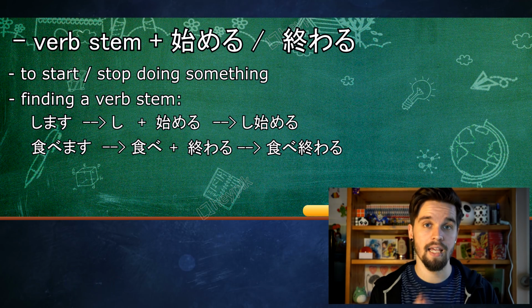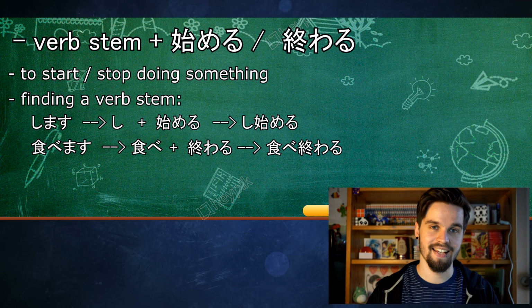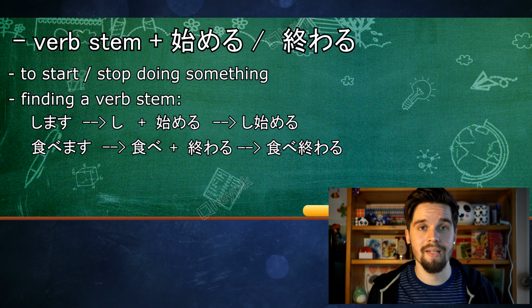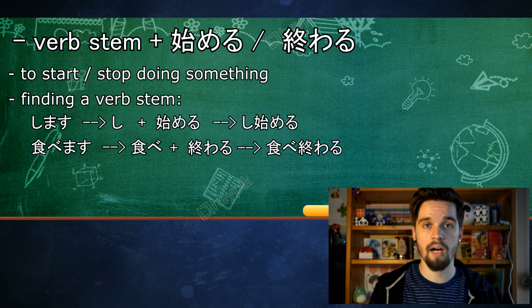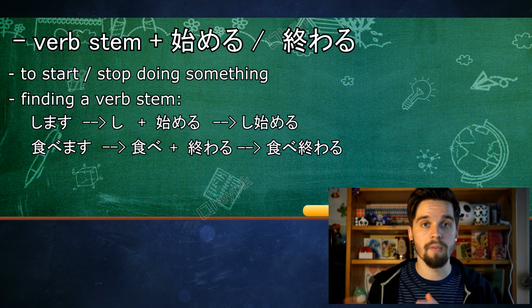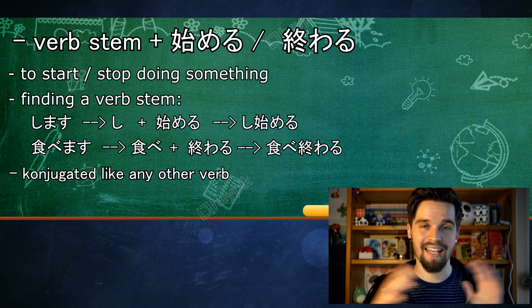You can use this in past form, negative form, and all the other stuff. So if I just say し終わった, it's the informal past form for 終わる. So it just means stopped doing. 食べ終わった, 食べ始めた. You can also say this politely. 食べ終わりました. 食べ始めました. You can conjugate this stuff like any other verb.